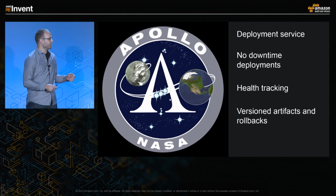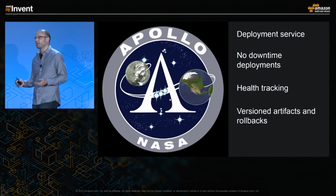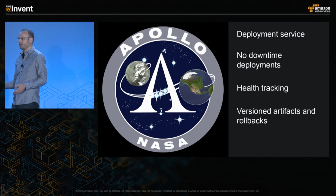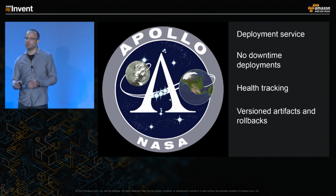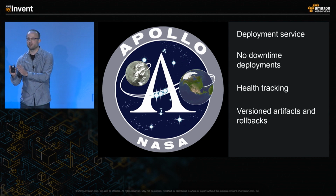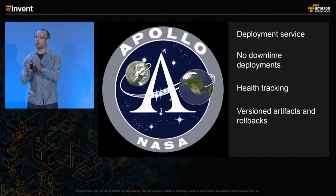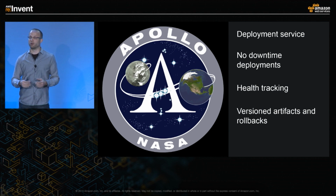One of those features is the ability to deploy without any downtime. As you can imagine, we're not allowed to take down the retail website anytime we want to push a code change. So we came up with a feature called rolling updates. What Apollo will do is, when it's updating a fleet of application servers, it's only going to update a small fraction of those at a time and then incrementally work its way across the fleet until it brings the whole fleet of servers up to the new version of the application.